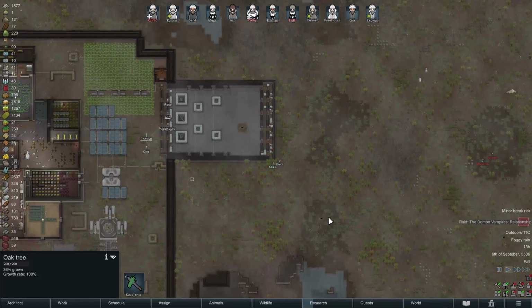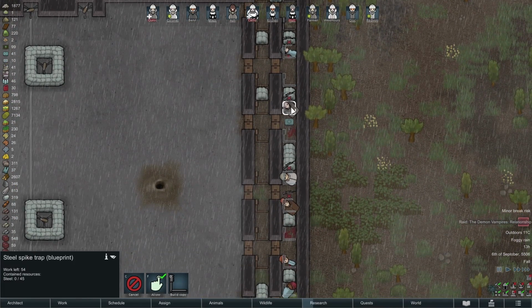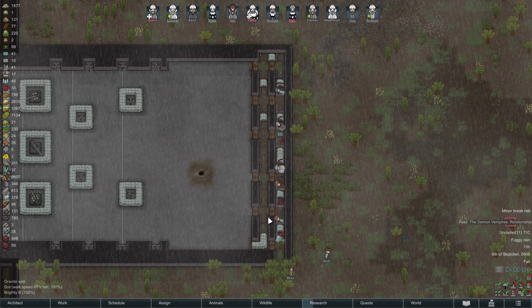Okay, they're running away already. Okay, that was surprisingly straightforward. However, where is Udai? Oh dear. Oh dearie me. Right, nobody let Colonel see this, because Udai, who's Colonel's husband, is dead. Udai is dead with no right foot there. That's very badly damaged. All sorts of bad stuff. But yeah, dead. I mean, I guess that's what you get if you decide to raid us, and also you're from a faction called the Demon Vampires. I mean, it's going to end badly, isn't it? But there we go.